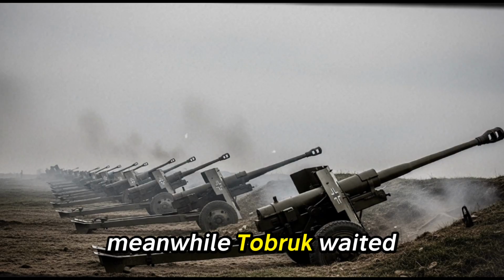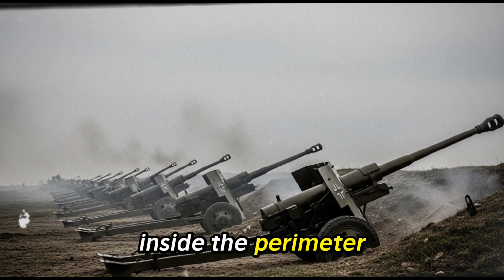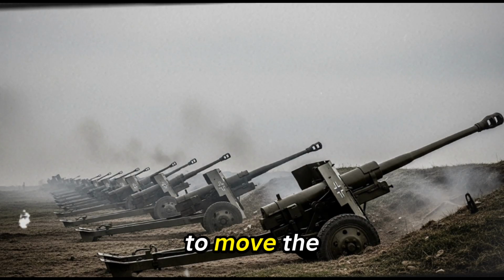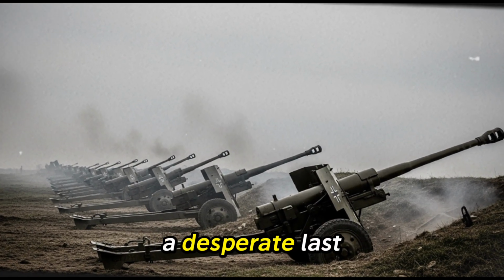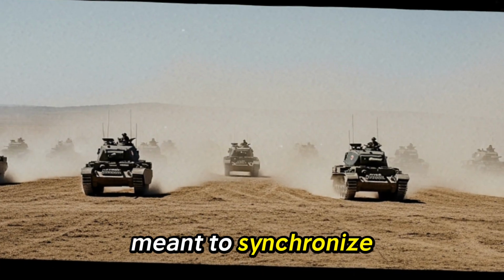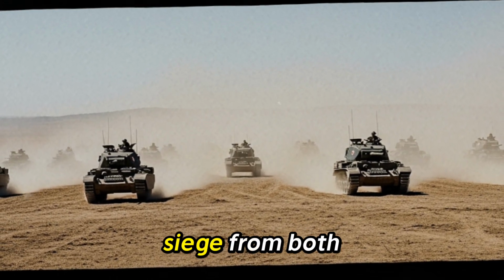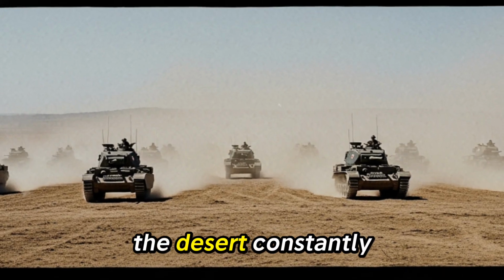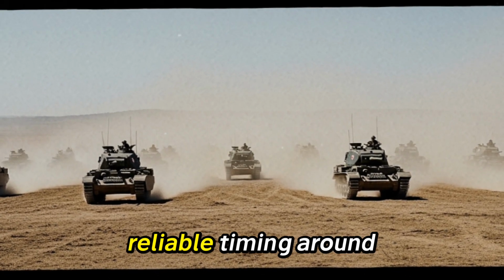Meanwhile, Tobruk waited. Inside the perimeter, the garrison wasn't simply defending, it was preparing to move. The breakout was not a desperate last lunge, it was a planned component of the operation, meant to synchronize with the relief forces and crack the siege from both sides. But synchronization required the one thing the desert constantly eroded: reliable timing.